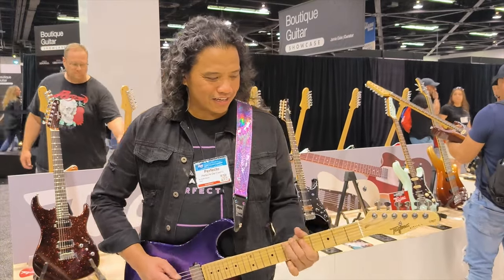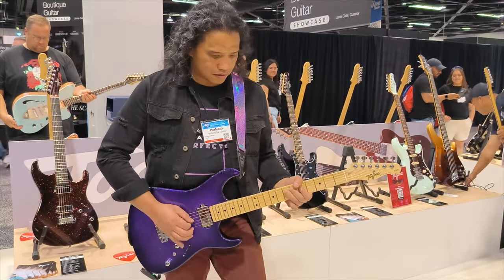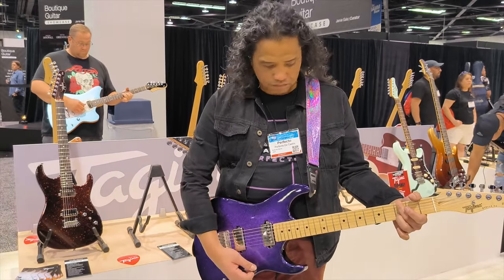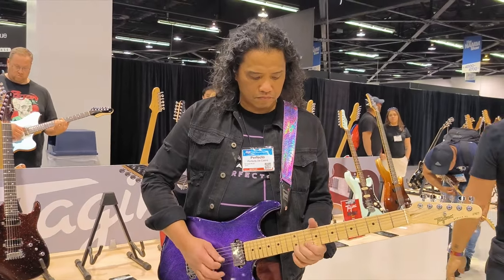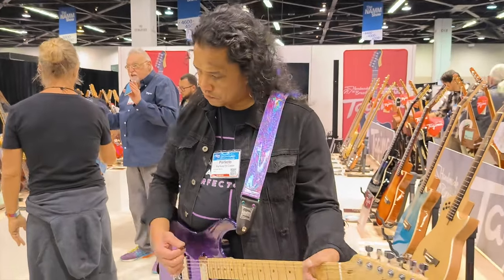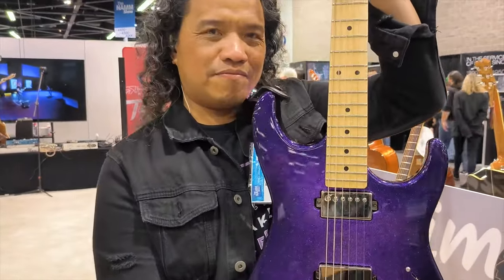Tajima is stepping up their game by offering Brazil-made guitars assembled right here in the US. A perfect example of which is this metallic purple Stella, which has two humbuckers, a whammy bar, and a kill switch. Here's how it sounds. I'm looking forward to playing these here in my studio.